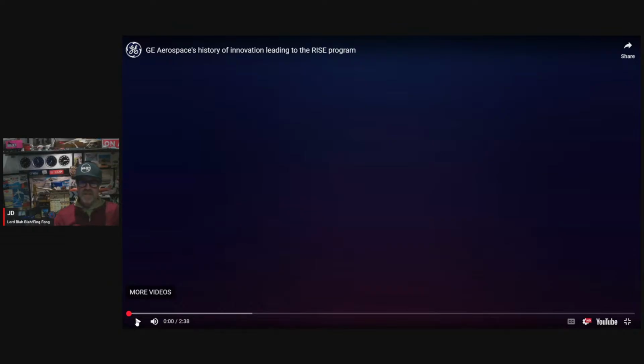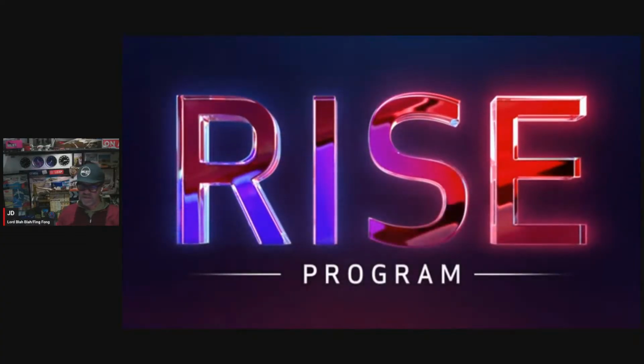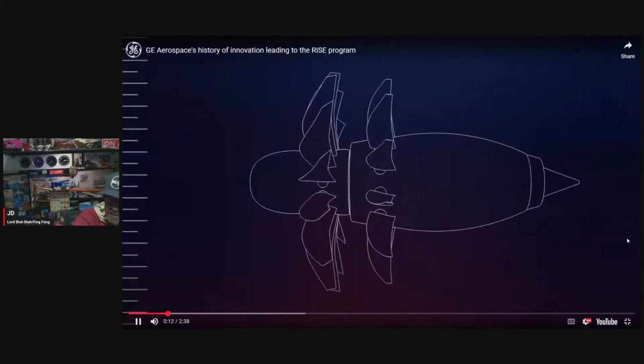This is the CFM RISE program. Same people that make the CFM56 engine, folks. Probably the most popular engine in the world. Doesn't look very high quality, does it? I like that.